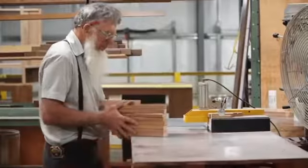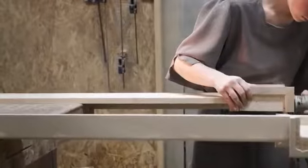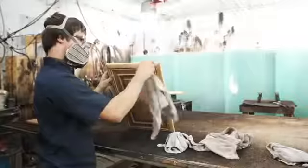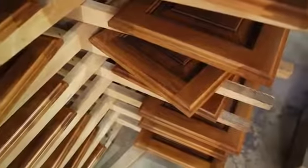When you walk into a high-end home, one of the things that really stands out is the cabinetry and the woodwork. And we really put a lot of time and effort in making sure that we've done that. We work with a company called Chase Cabinetry that does absolutely an amazing job. All the handwork, the hand sanding, everything that they do is over the top incredible.